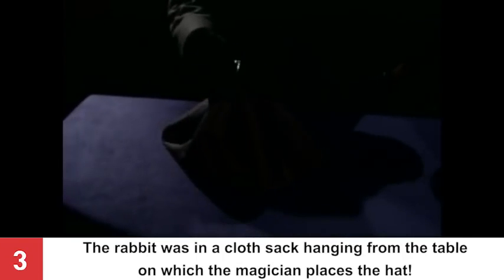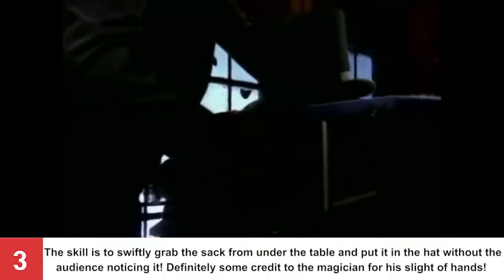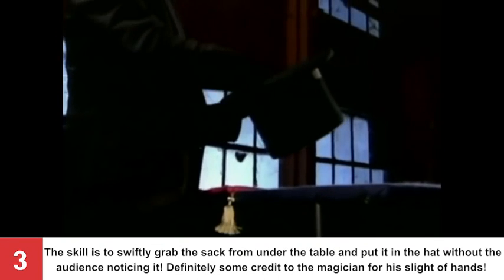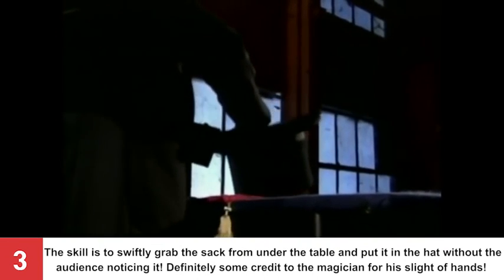The rabbit was in a cloth sack hanging from the table on which the magician places the hat. The skill is to swiftly grab the sack from under the table and put it in the hat without the audience noticing it. Definitely some credit to the magician for his sleight of hand.